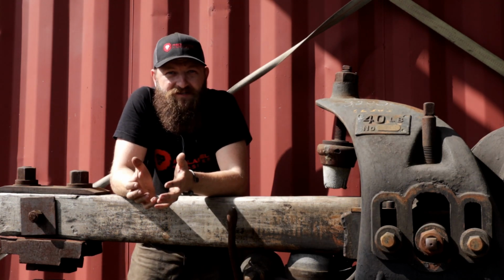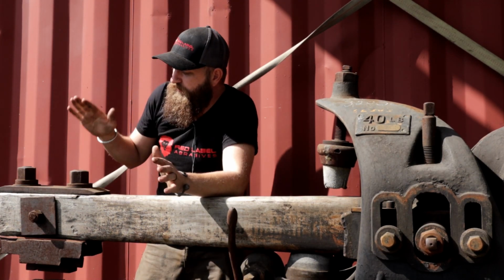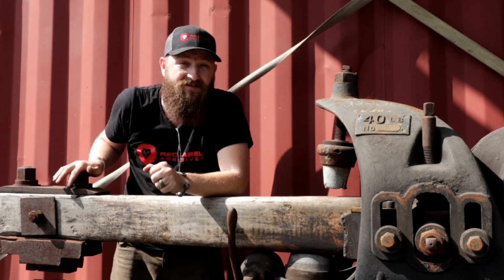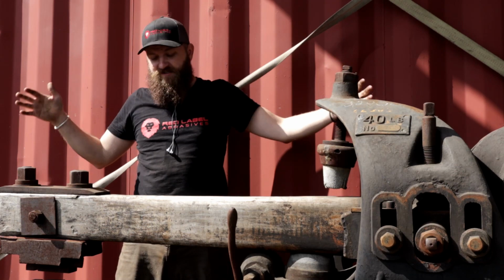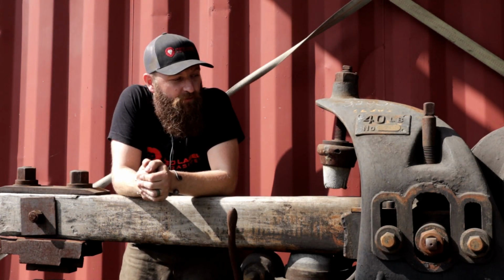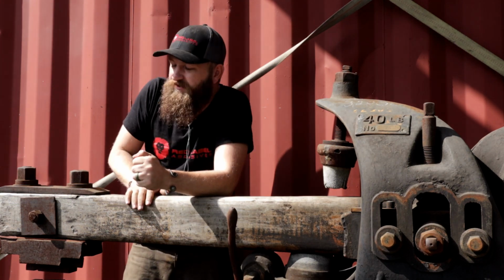Now, one thing that makes this power hammer pretty unique is, yes, it's only a 40-pound hammer. Doesn't sound like that's going to move a lot of metal. However, it does. And the entire piece weighs 3,200 pounds, so it was quite the haul to bring back to Maryland, to where it's going to live forever, or at least for a very long time.